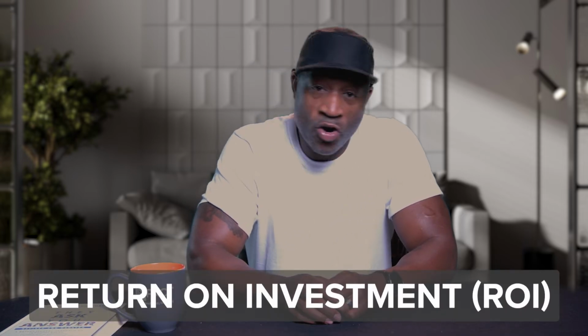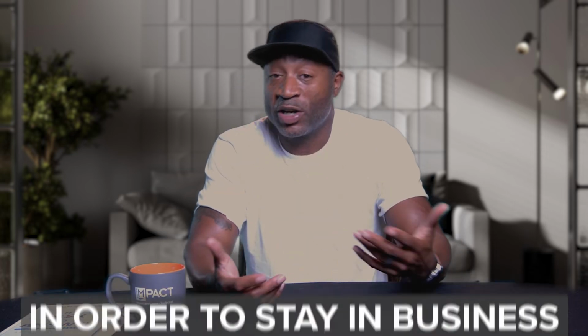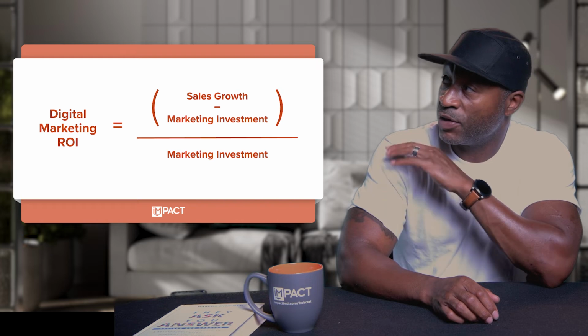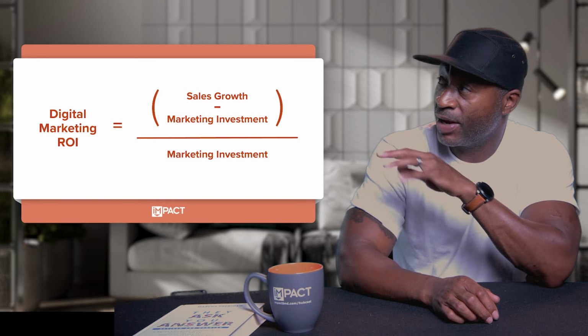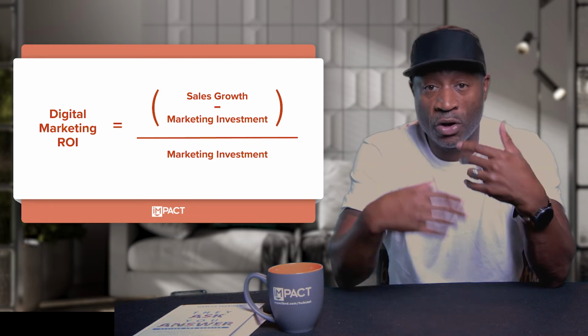Coming in at number 4 on the list is Digital Marketing ROI, return on investment. Something that every company wants and needs in order to stay in business. Calculating this metric is pretty simple. You only need 2 numbers, sales growth and marketing investment. You take your sales growth and you subtract your marketing investment. Once you have that difference, you're gonna take that number and divide that by your marketing investment. And you, my friend, now have your ROI.